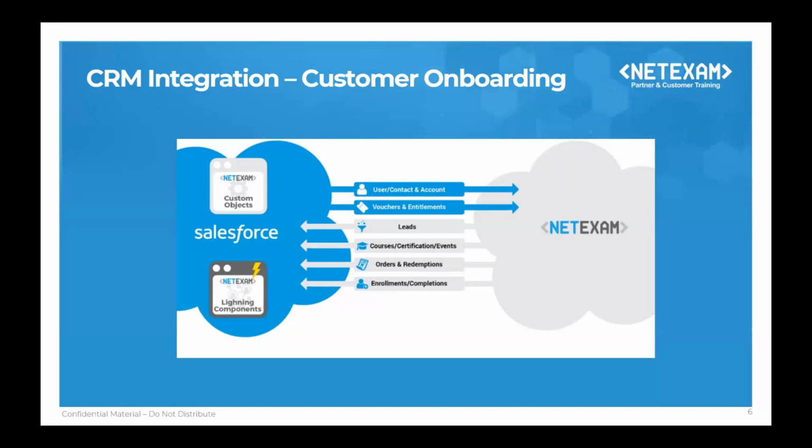The CRM integration is also bidirectional in the sense that when somebody completes training, the training history goes back to Salesforce so that you can see who completed training. This is a really useful metric, especially to determine a customer account's health. If a customer is using training very actively, that's a great sign. But if training suddenly stops and the customer is not logging into the training portal, that may be a sign that this account is unhealthy, that APEC might be going to lose this account. So it's a really valuable metric the customer success managers can use.